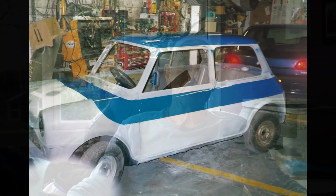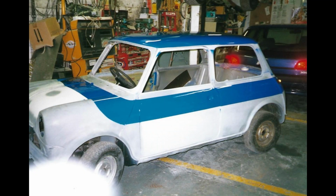Now I based it on, I remember, the Patrick Motors Racing Mini Clubmans from the 70s and 80s. There's a picture there. We based this design on that, with the broad stripe down the door and across the bonnet. So this is where we got the colour scheme from, and then off it went to Kevin's for the paintwork. So here we have the car at Kevin's. He's painted the blue stripe on across the bonnet and down the sides, and he's done the roof blue.